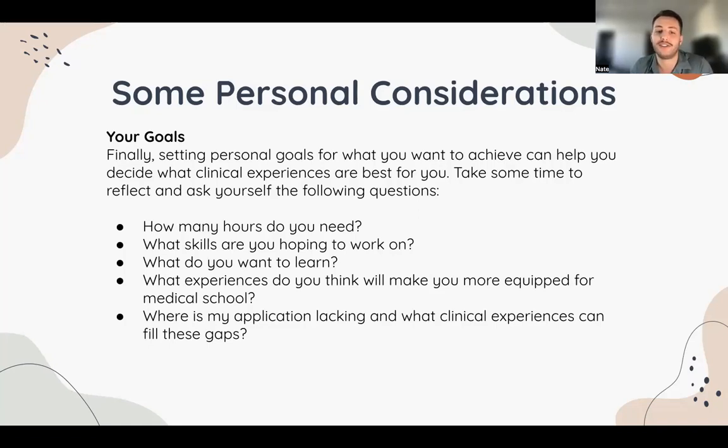How many hours do you need? There is no golden answer to that question. It really varies based on the applicant and it varies based on your passions. There are successful applicants from a wide variety of backgrounds. I will say having a little more is helpful.